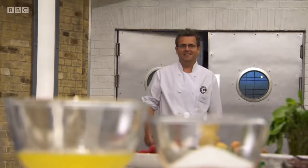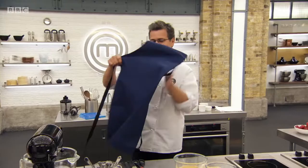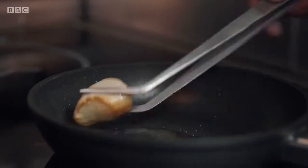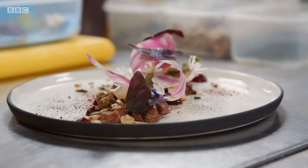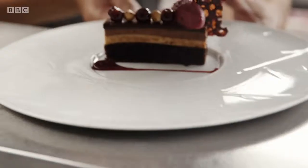The final chef to face Monica's skills test is 37-year-old chef patron Ryan, who owns a 2-rosette restaurant in the Lake District. My dad's a chef, my granddad was a chef, my great-granddad had a pie shop in Blackburn. Me and my brother decided to open a restaurant together. 3 years later, we've won a few awards along the way, and we're very happy with how things are going. It's just about not making myself look too stupid, and if I do, I just won't go out for a drink with any other chefs for the next 20 years.